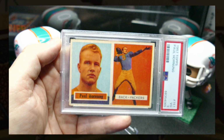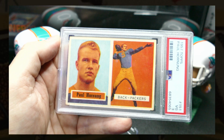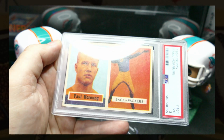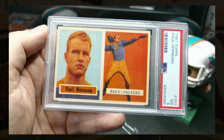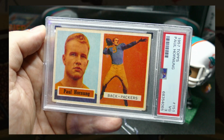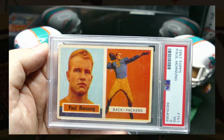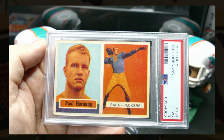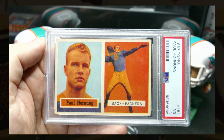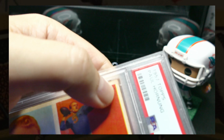And here's another example. This is a Paul Hornung rookie graded a PSA 3. Outstanding color and registration again. It's got 4 soft corners. You know, that's really all I see wrong with this. Centering is really, really good. No creases. It's got 4 soft corners. And there's a little bend to this one here.